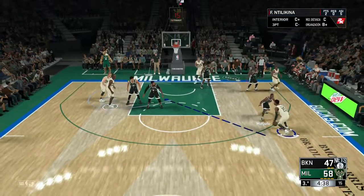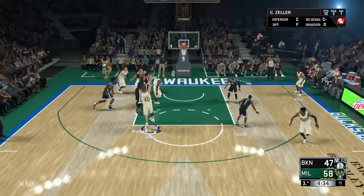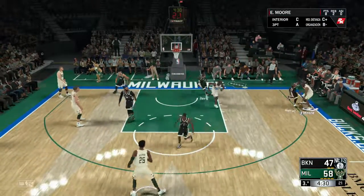Here's Ntilikina, covered by Evans. Pass to Zeller. Over Johnson. Kick out to Moore.